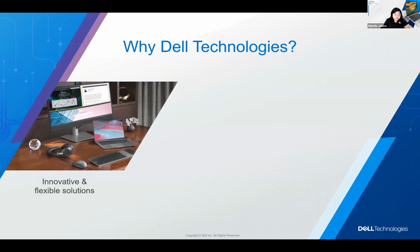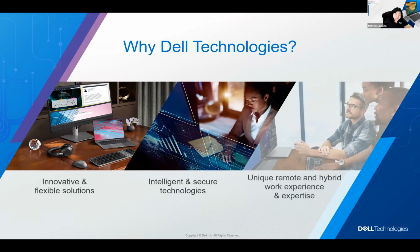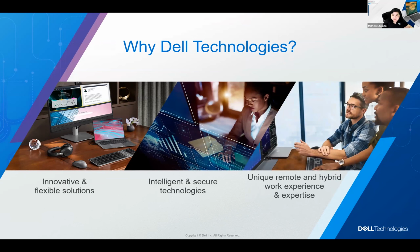Why Dell Technologies? Because we continue to innovate and provide you flexible solutions. We have intelligent and secure technology. And what we have is the experience. We have the expertise on how to bring people to a hybrid work setup, not just from endpoint, but even on infrastructure and after sales support. We want to help you in your journey towards modernization, especially modernizing your workspace.